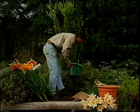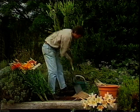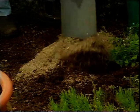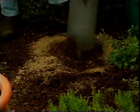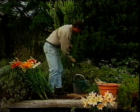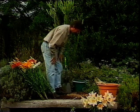And that will improve the drainage. It means that you can grow lilies in places that otherwise they would not thrive. Just get that worked into the soil like that, and that will improve the drainage of the soil enough to grow the lilies.